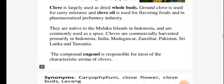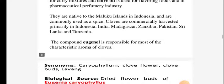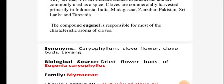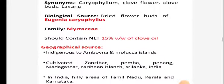Then in different parts of the world, or the island areas like Indonesia, it is commonly used as a spice. In Indonesia, India, Zanzibar, Sri Lanka, it is commonly used. The compound eugenol is responsible for most of the characteristic aroma. Different names are seen for the clove, such as caryophyllum. In Marathi we call it lavang. So this flower bud has important characteristics.